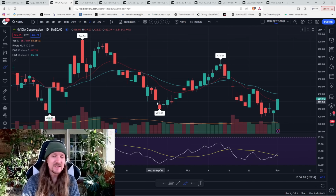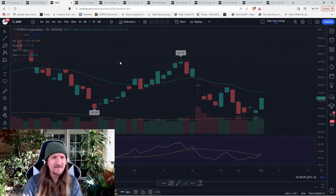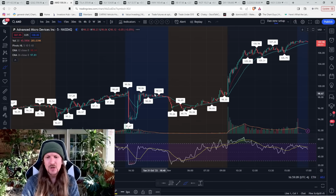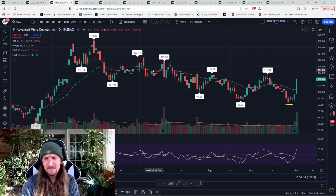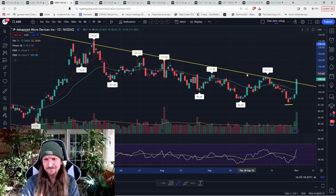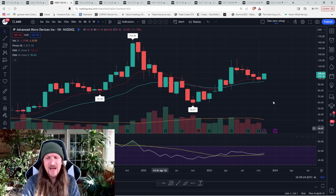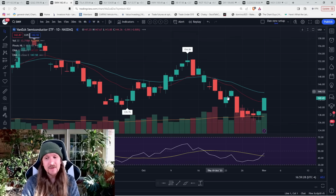NVDA, I'm extremely impressed with this hold of 400, and AMD earnings definitely a factor. AMD was a bearish earnings reaction, and then the bulls just launched on the day today. Just a huge day, and we have a resistance line that the bulls are breaking here. And so again, another name where a monthly high or low is trying to form for AMD, and that's sparking the semiconductors to bounce. They were not participating in this bounce.